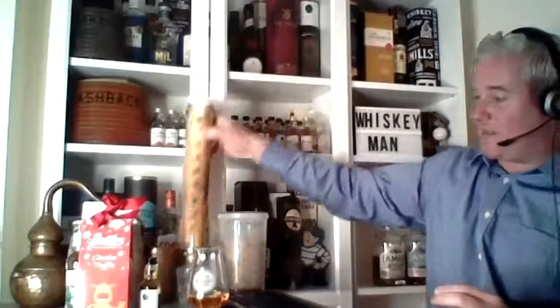And then the final nail in the coffin was, to go back to our friend, the Irishman Aeneas Coffey. He invented this column still. It revolutionized the gin industry in London, but it also is responsible for the Scottish blend. And this was adopted by the Scotch whiskey makers, ignored by the Irish whiskey makers, and that put Scotch whiskey on the map, and sales went through the roof, and that left Irish whiskey in the doldrums.